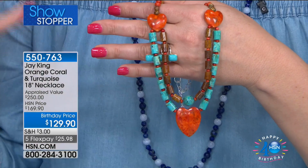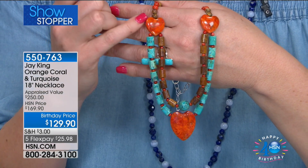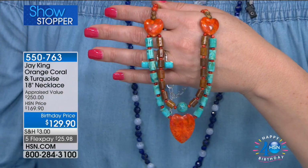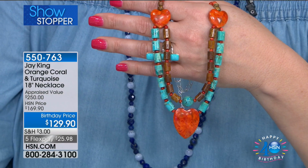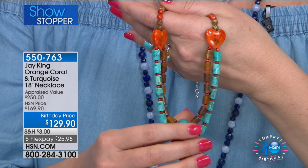This is a piece Jay specifically designed. It's big, it's bold, it's beautiful. You've got this gorgeous orange turquoise, you've got turquoise. Jay, this is a dynamic duo. Yeah. So even the brown in here is turquoise.